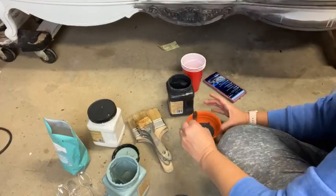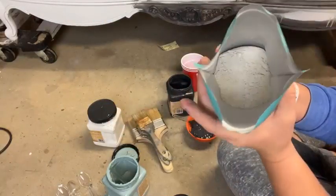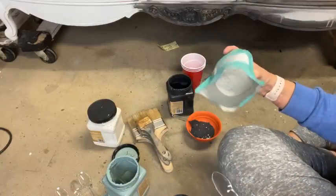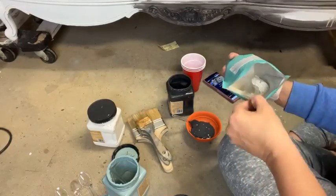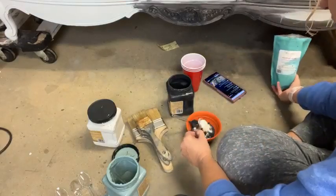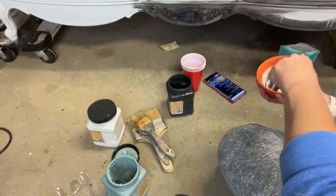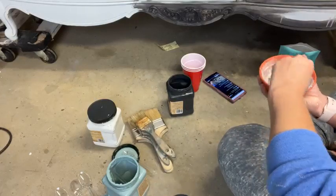So this is Sea Spray. Let me tell you this first: it comes in a nice little powder. It's 2 tablespoons to every 8 ounces of paint. I lost my little measuring thing. Plus, I don't measure anyway. My paint is already thicker, so I'm going to add a little bit less here, just to thicken it up. Well, actually, I added quite a bit there. These spoons hold more than I thought.